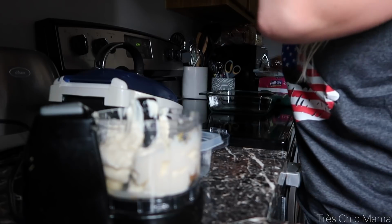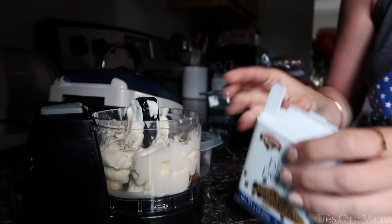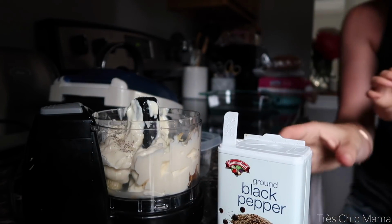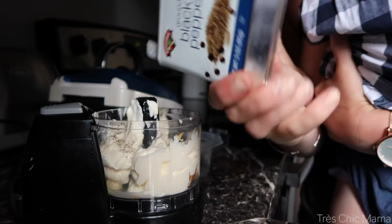Salt. It smells good. And pepper. I want to pepper. You want to do it? Okay, baby. You know what? You do it. Take the pepper and shake it in there. What's that? This is mayonnaise. Shake, shake, shake. Good job, Sydney.